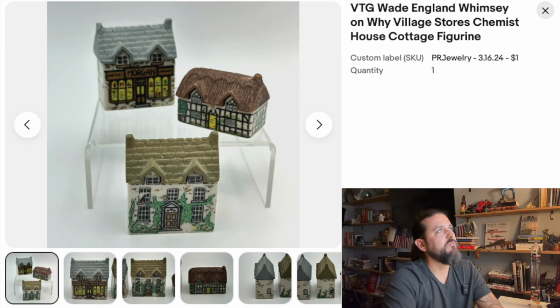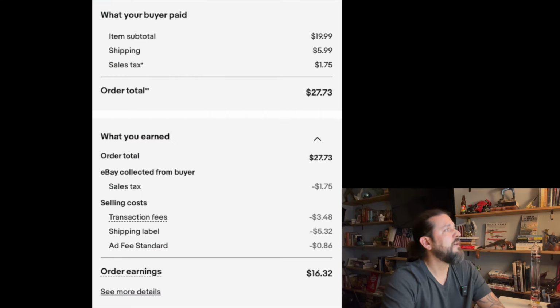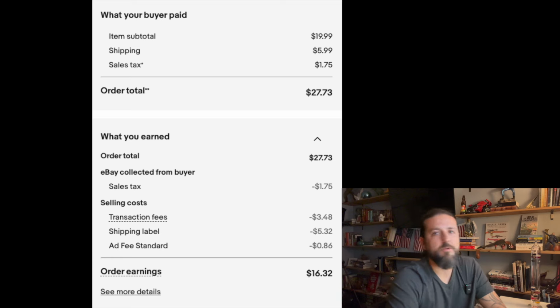Look at these now. Vintage Wade England Whimsy on Y Village Stores Chemist House Cottage Figurine. I used the riser for these to give it depth and so you can see all of the houses. They look super nice. I got them for $1 again. Sold them for $19.99, $5.99 shipping. After fees and everything, I brought home $16.32. The Wade figures are like tiny. They're like this big. So they're super easy to ship. And I had a desk full of them. Whenever you see Wade, pick them up.